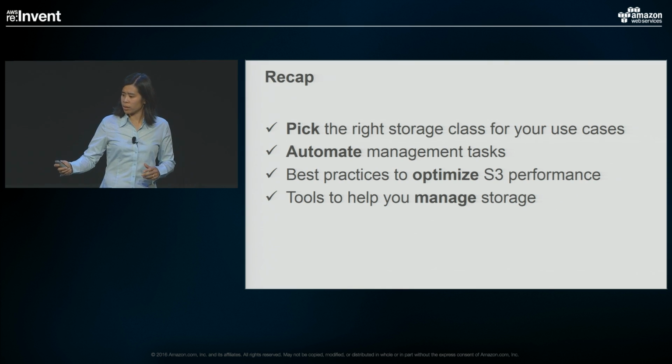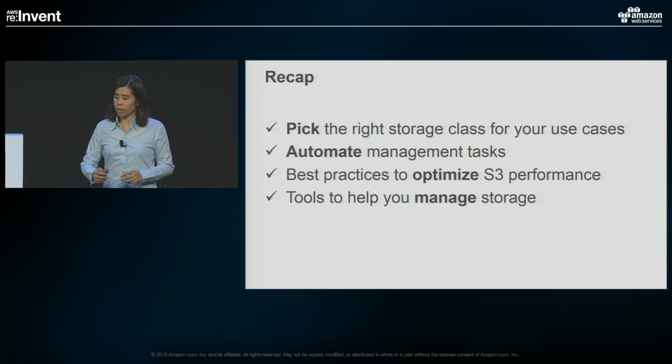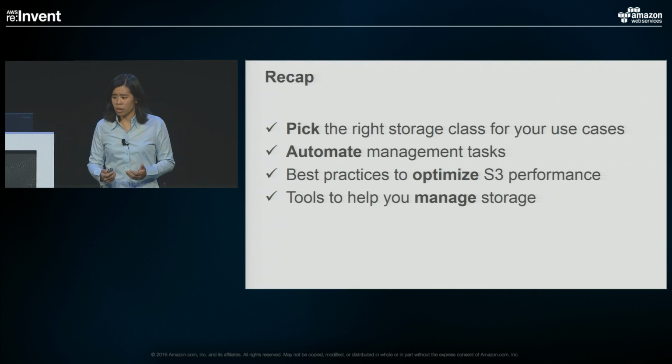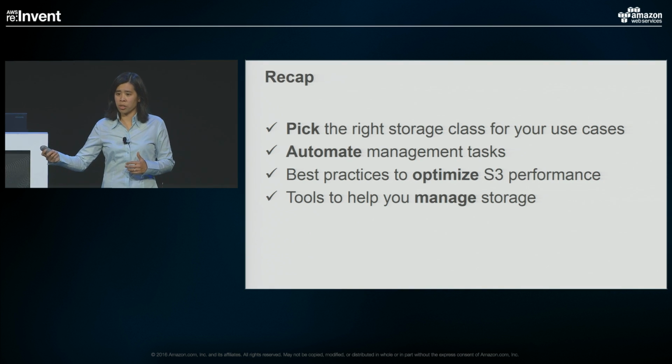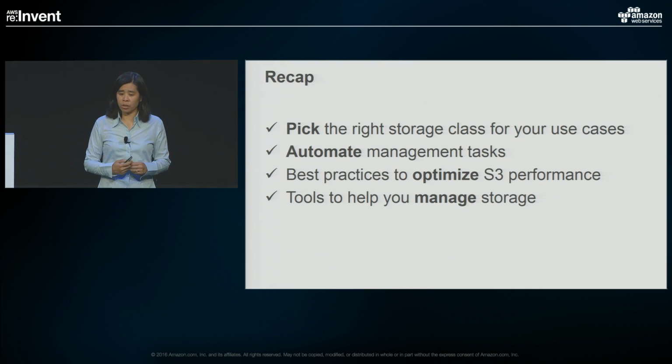So, before I end this presentation, if you're interested in how one of our customers uses S3 for their big data platform, FINRA is sharing their architecture and their experience in the next hour in Venetian Ballroom B. So you can go and listen to their experience firsthand if you like.